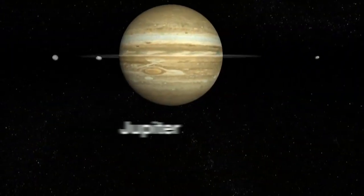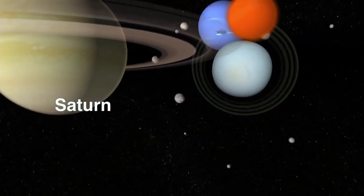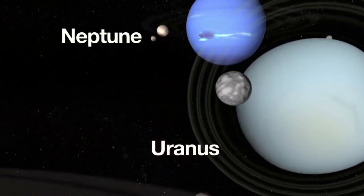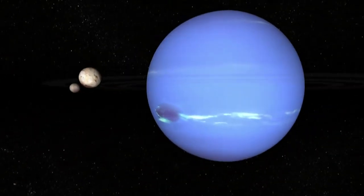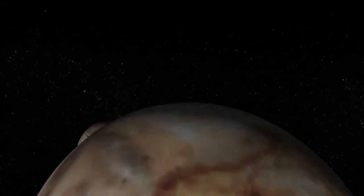I came to work on the Voyager mission, which was a mission to explore the outer planets. It went by Jupiter, Saturn, Uranus, and Neptune. It was launched in the late 1970s and made these encounters at the planets throughout the 1980s. And I came to study the icy moons of these bodies.